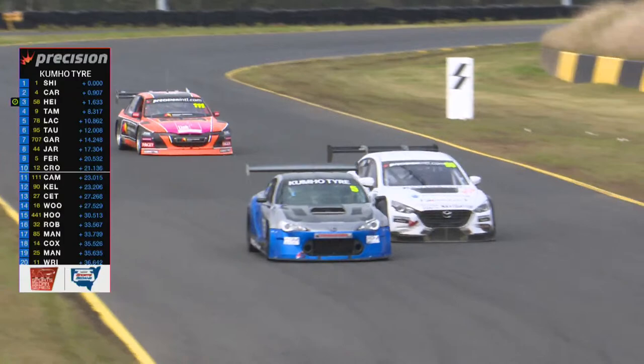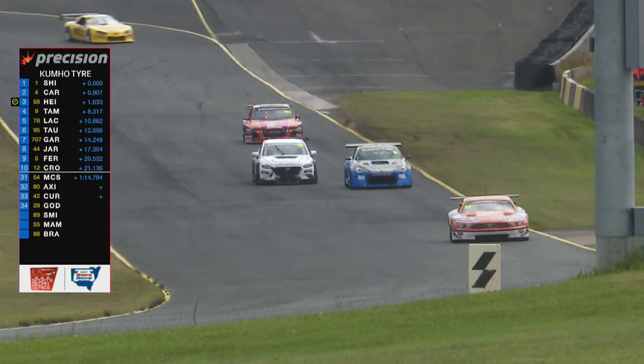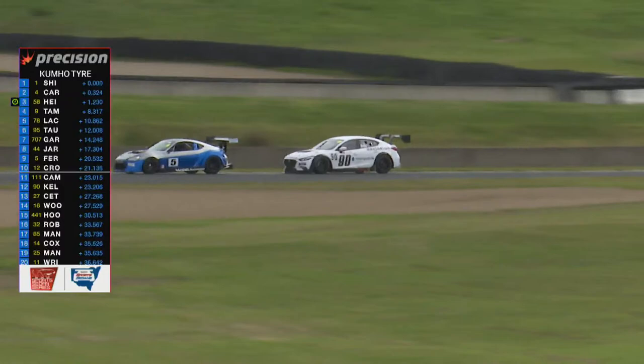Oh. Mason Kelly with a huge opportunity there around Corporate Hill. Furcher saw him coming and just drifted a little bit wide. Now he's sort of stuck there. But I think Kelly's going to be able to get past Furcher with the pace that he's got. Just whether he does it on the straight is probably a different question. Indeed. And Furcher's car, not in Furcher's hands, won the opening round.